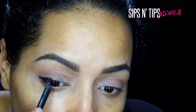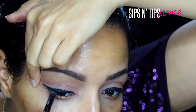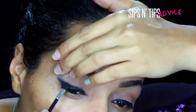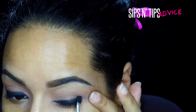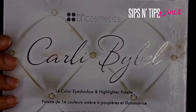Now use whatever pencil you want. I want to suggest you use something moist, because this pencil, I guess because I was getting down to the end, wasn't very moist and it was very difficult to smudge out and blend, as you can see here. So I would suggest something just a little bit more moist than this so you can blend it out and it looks more seamless when you put the eyeshadow on, all right?